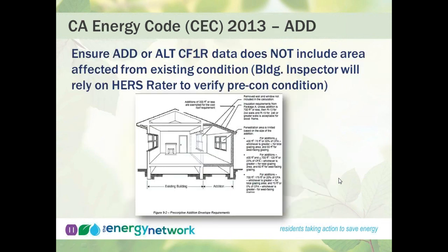For additions and alterations, the CF1R data does not include the area affected from the existing condition. The important part with this is that we are trying to improve a home that's existing from its original condition. And in order to do that, we must note what the existing condition was to make that improvement. And that typically needs to be verified by a HERS rater.